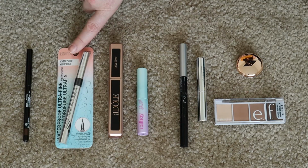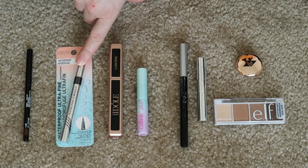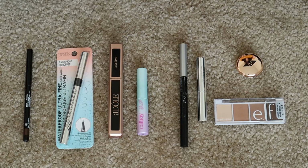This is the Physician's Formula eyeliner pen. This is honestly one of my holy grail products, so I'm not that mad about it, but did I really need to put it in my beauty bank? No. But I'm also not mad about it. I hope that makes sense.